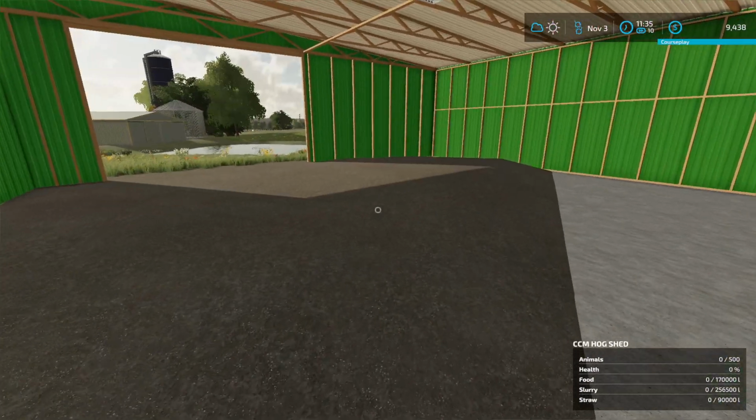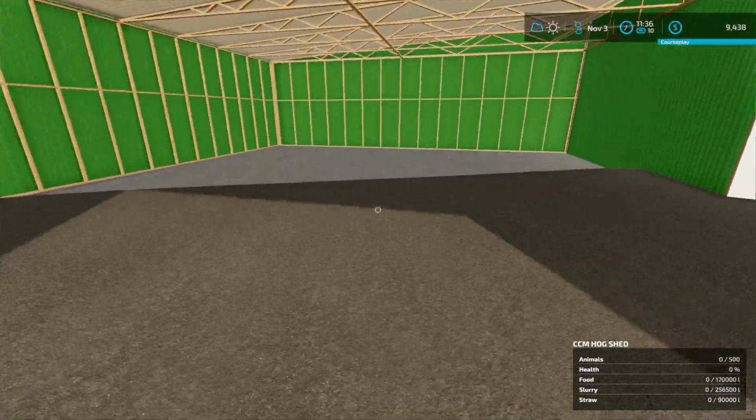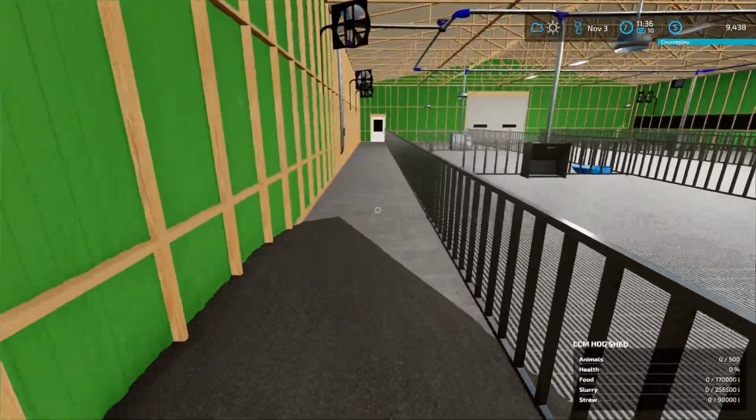We have a code storage area. As you can see, it's kind of in the dirt though, but don't worry about that. We'll fix that up later.